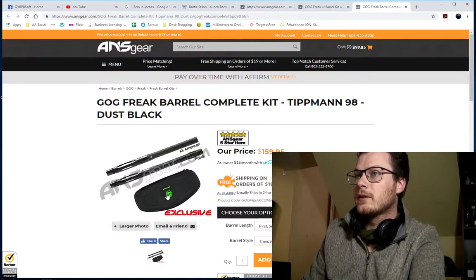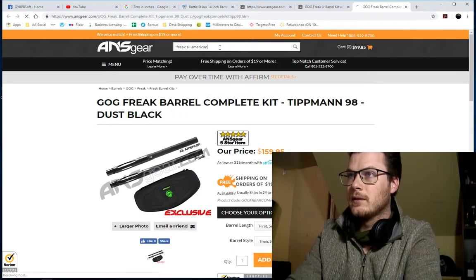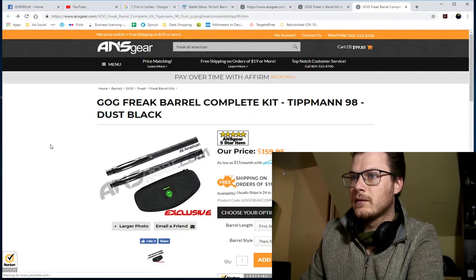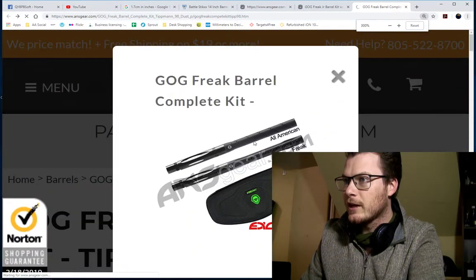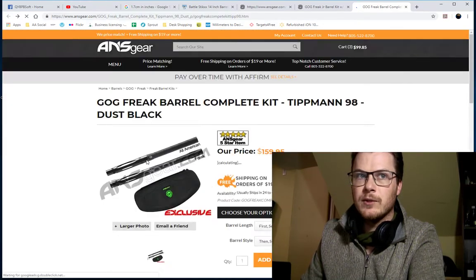Because if we look at their, I saw the All-American, and I think it had porting after that. Actually, I think I was looking at that just there. Let me just go back a second. There's the All-American. It looks like both of them have porting. I can't zoom in on it, sorry. Not very well.